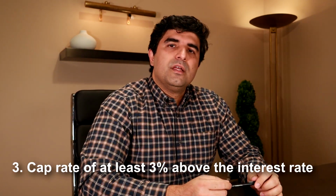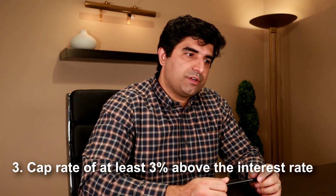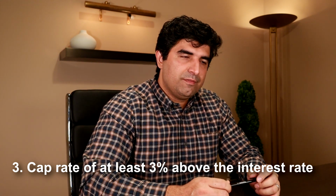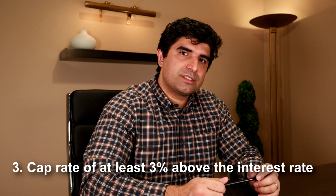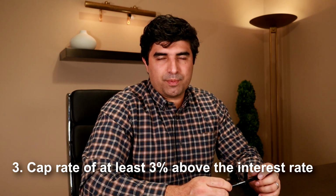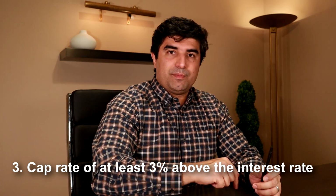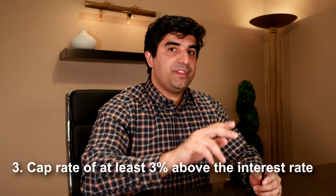Point three, the cap rate needs to be at least 3% above your interest rates. So if your interest rate is 4%, I would not buy a property which gives me a cap rate of less than 7%. If your interest rate is 3%, I would not like to buy a property that gives me a cap rate below 6%. And never buy a property in which the cap rate is low and the interest rate is higher. That's a no-no.